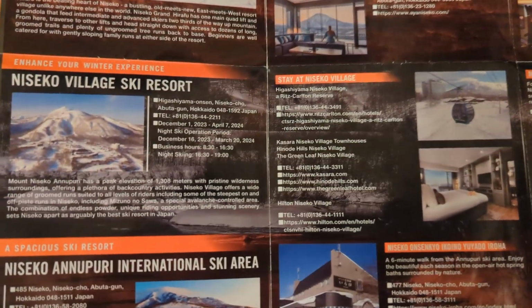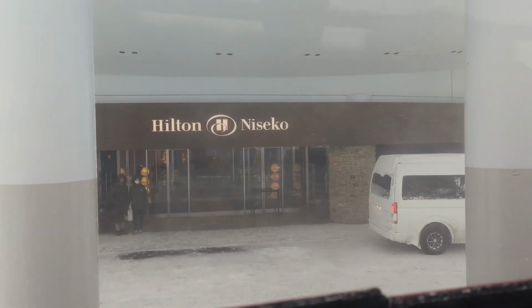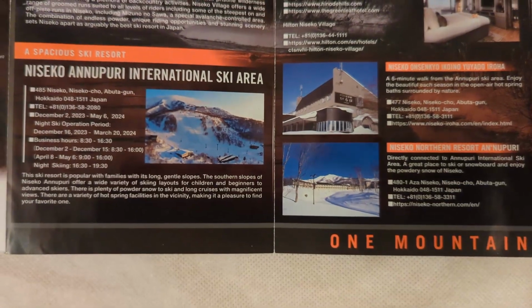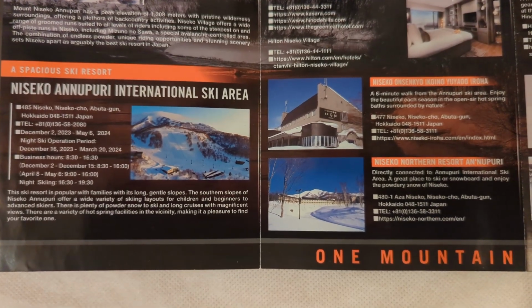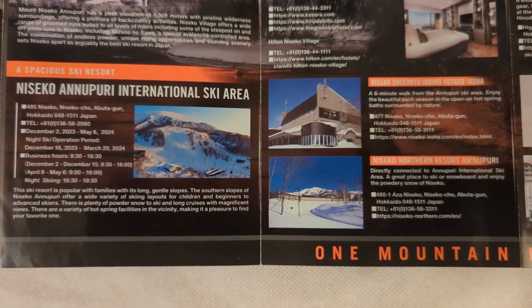I would not recommend Niseko Village Resort. And specifically, I could speak to Hilton Niseko Village. Don't stay there. It's very isolated. The other places are better. And then Niseko Annupuri International Ski Area. I never visited here or saw it, so I have no opinion. You can take their word for it in what they've written here in the pamphlet.